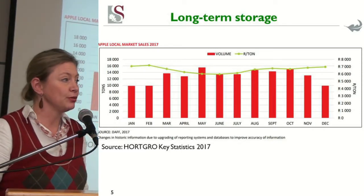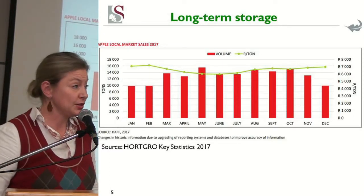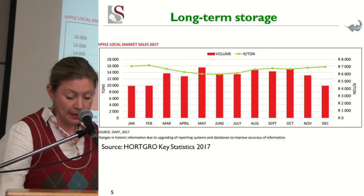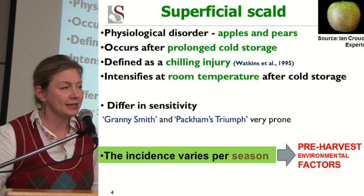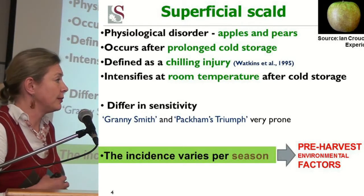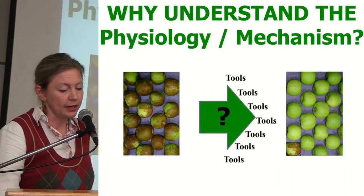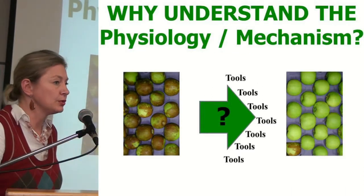So we want to store for as long as possible, and even in January, February, we will get superficial scald in some instances. Just to go back again, the instances, like I said, vary per season. So there's definitely a pre-harvest factor involved. And that brings me back to the mechanism. How does it work, and how do these tools work?